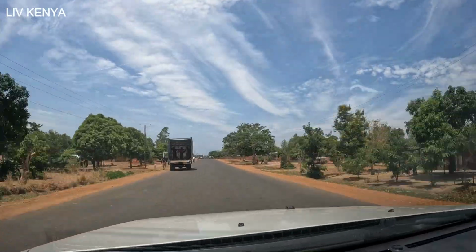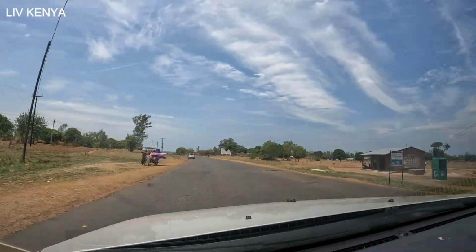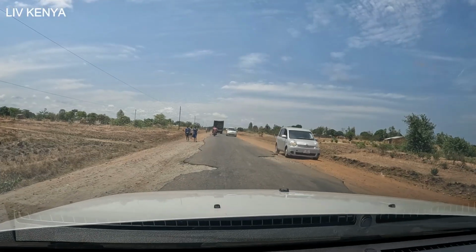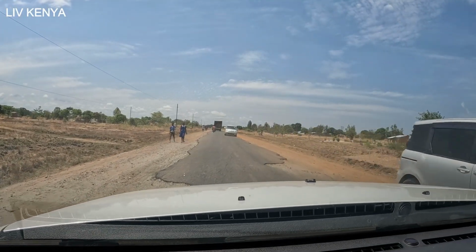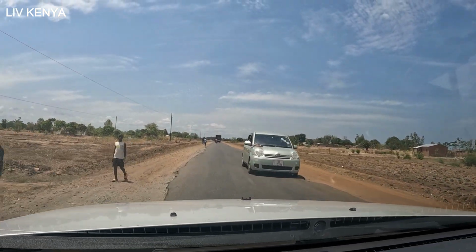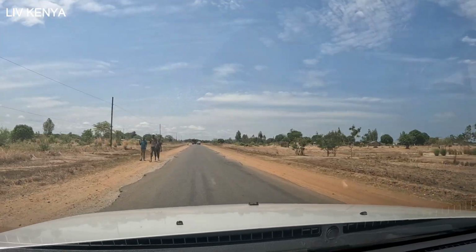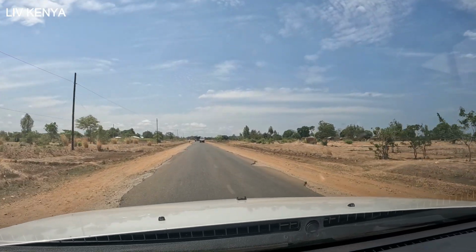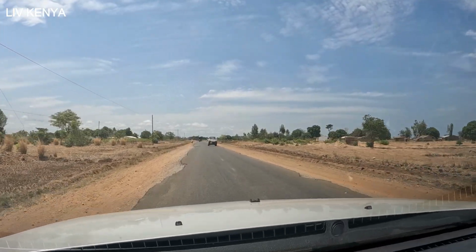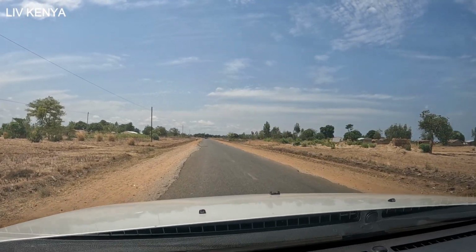So let's go to Kande Beach. What? You guys, can you see this road? It is the narrowest, Jesus, the narrowest road we have ever seen. You cannot even overtake on this road. You just have to stop. What?